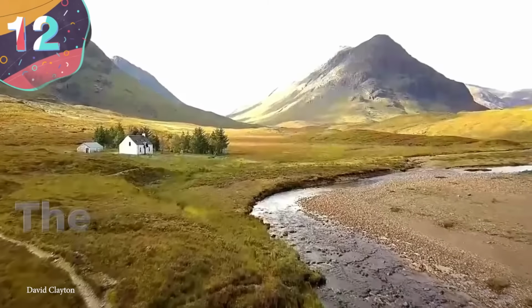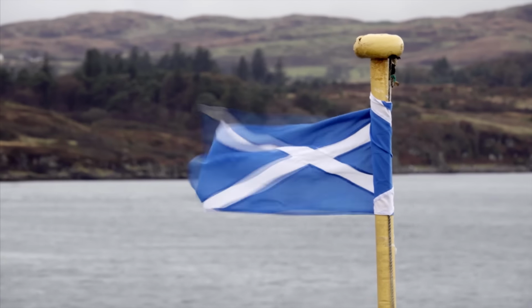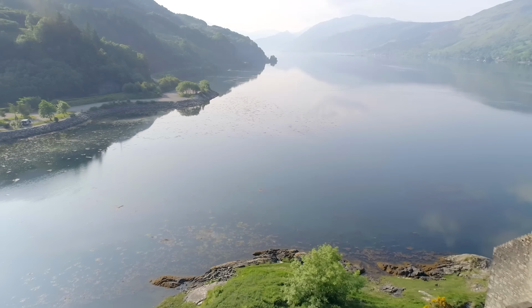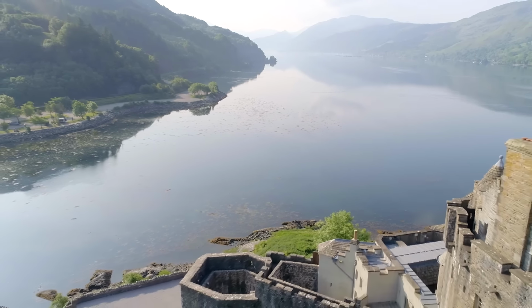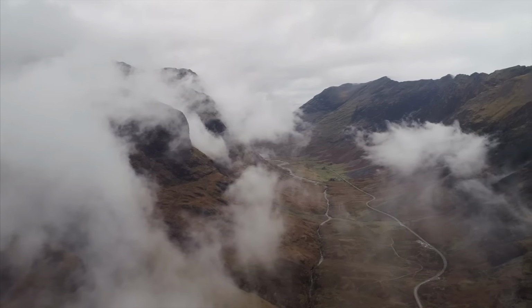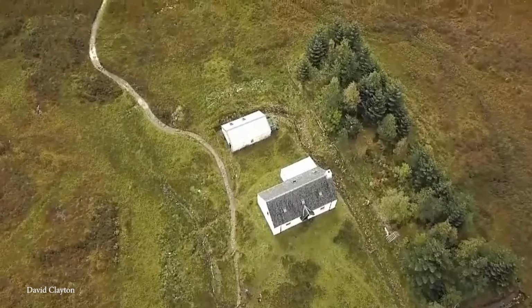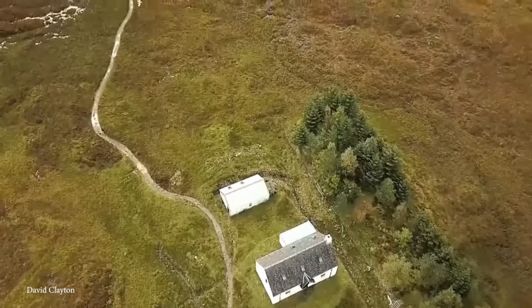Number 12. The Scottish Wilderness. The Scottish Highlands are regularly subjected to grueling weather conditions that blanket the countryside in snow or soak it so thoroughly that it's impossible to travel anywhere. So historically, the only people that would live in extremely remote regions were those that needed to in order to tend to their land. The Lagangra hut is a perfect example of this and was first built a few hundred years ago in the valley of the River Kupal.